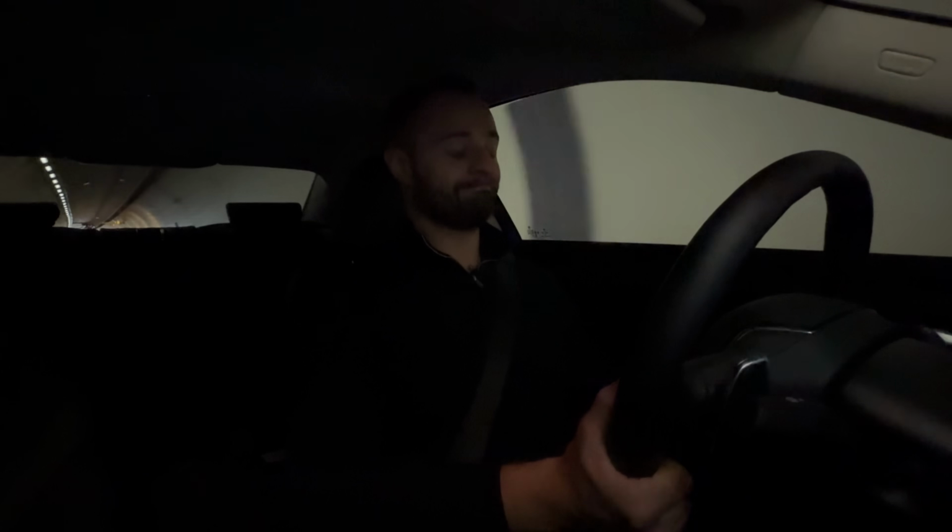A 460 horsepower machine, and the other car, the 420 horsepower machine, or what was it, 410 in the M2 Competition F87, had like 5.5 liters. So maybe I'm the one that is overdoing it, but to me this shouldn't use more than 5 liters at all.